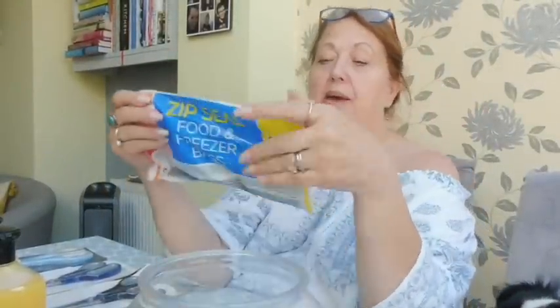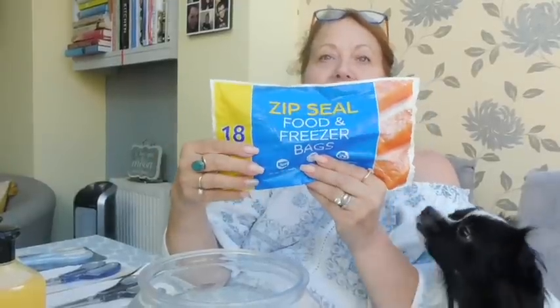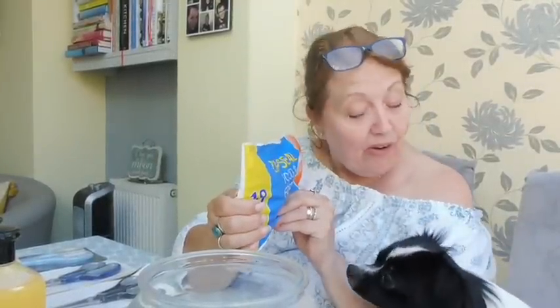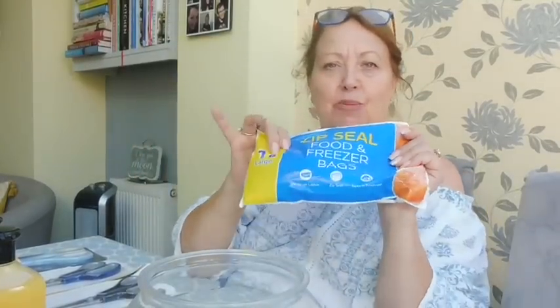Okay, first things first. I picked up the zip seal, you know, like the food and freezer bags. There's 18 in here of the large ones. We use these quite a lot, and they're not for you. No, they're not. So yeah, I got those because I like to keep stocked up with these.